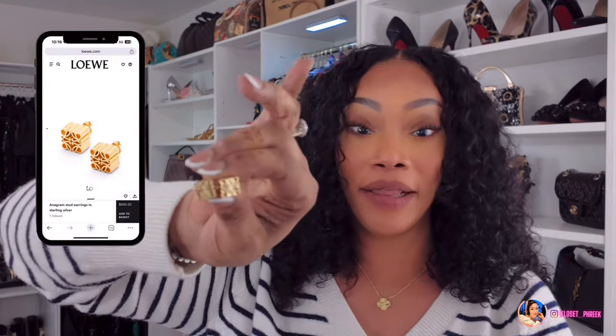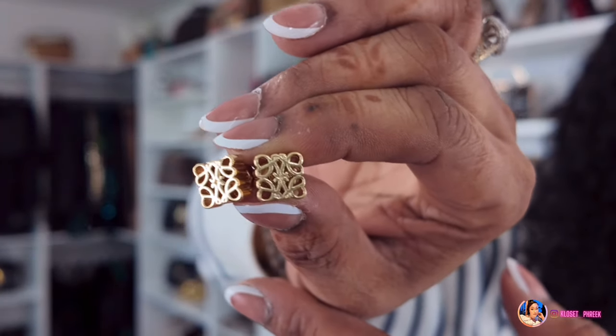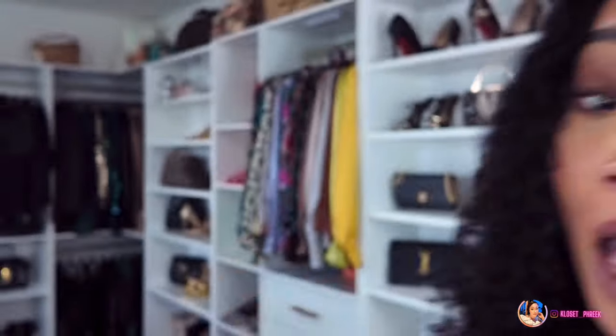Okay, so the next item that I picked up from Amazon was an item that I had been looking at for a while. I picked up a version about a couple months ago, which I wasn't really happy with the quality. So I ended up picking up another pair. These are Loewe dupe earrings, and the quality of these earrings is stunning. I don't know if you can see it, but it does say Loewe on these earrings. So if you are interested in these earrings, I will have them linked below.